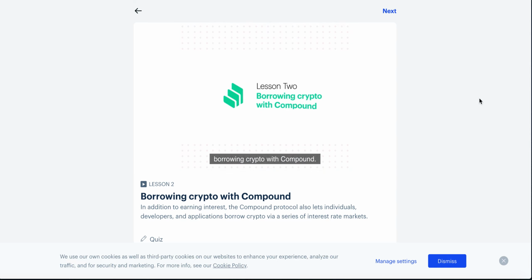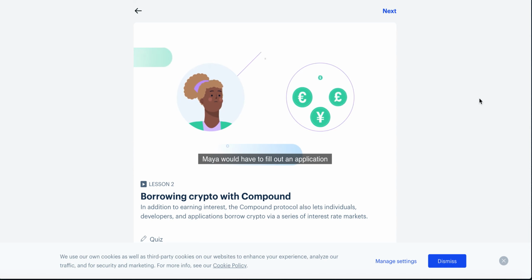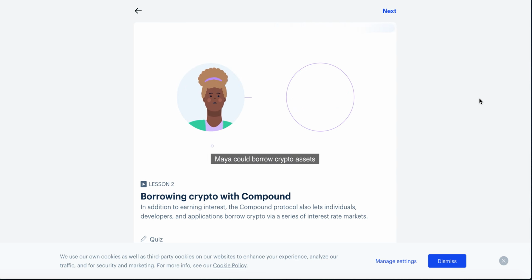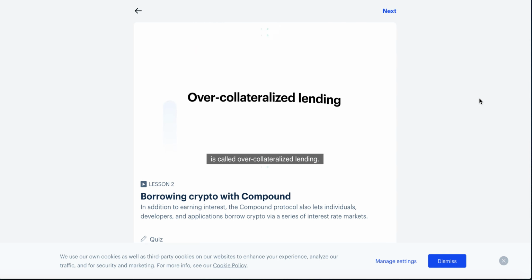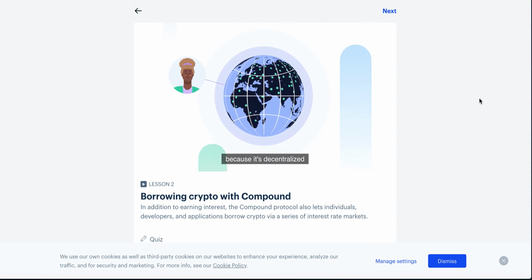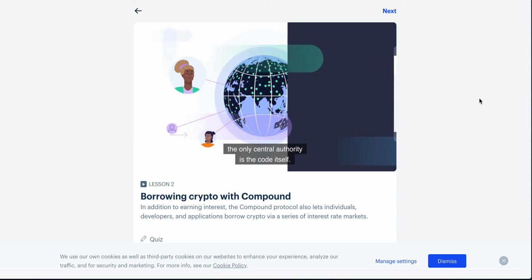Number 2, borrowing crypto with compound. Typically, in order to take out a loan, Myra would have to fill out an application with a centralized financial service provider. It's a long process with a host of requirements and opportunities for bias. To avoid this, Myra could borrow crypto assets directly from Compound instead, using assets she has supplied to the protocol as collateral. In traditional finance, this process of borrowing against supplied assets is called over-collateralized lending. Compound is different from a typical money market, though, because it's decentralized and operates completely autonomously. The only central authority is the code itself.